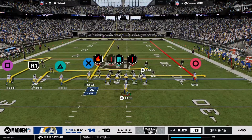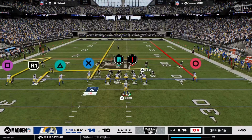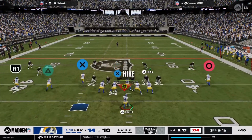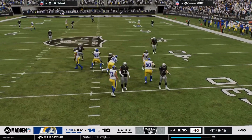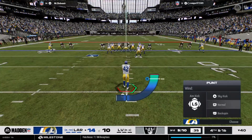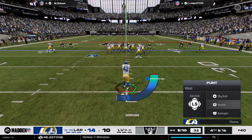60 Vices. Trap 50. Now on 3rd and long, they'll look to throw. And he'll be hit as he releases it, and that'll fall incomplete. Here comes the Rams punter now. And surprisingly, this is the first punt of the game for either team.